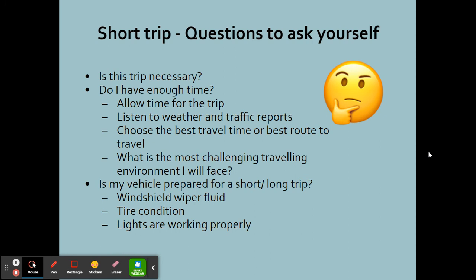For short trips, and this is very important, guys, we're going to start with trip planning. We have to ask ourselves every time we get behind the wheel, is this trip necessary? What is the purpose of our trip? And we need to start thinking about the risk involved with that. And do I have enough time? How do I need to allow enough time for this trip? We especially need to listen to and focus on weather and traffic reports, especially weather. Choose the best travel time or best route to travel.